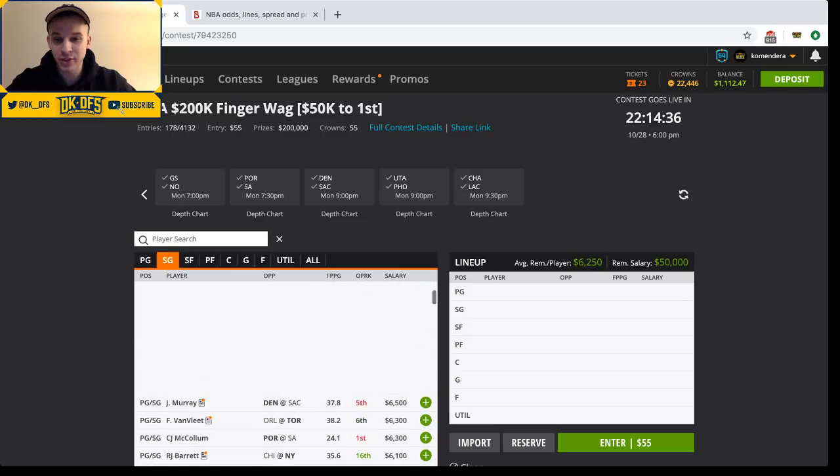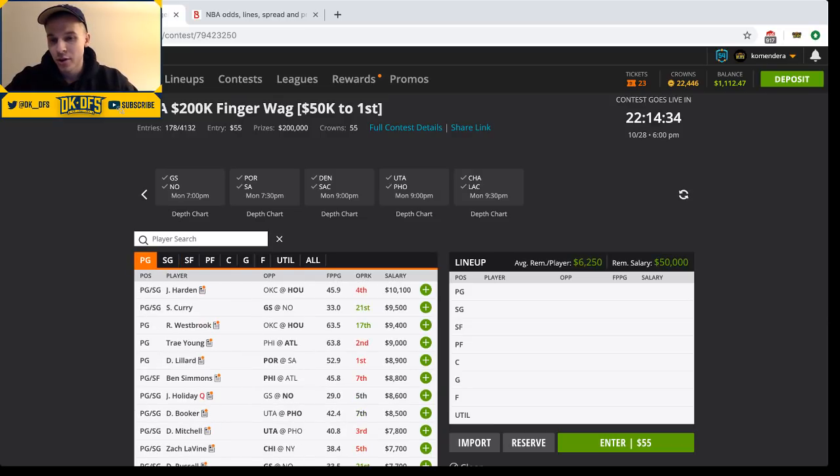I think that's basically it. So let's move on to point guard. So we already talked to these guys at the top. Harden, Steph, love the upside in them.